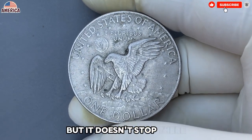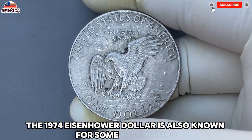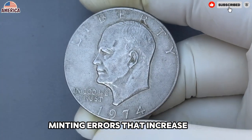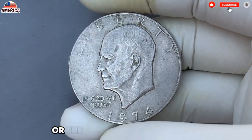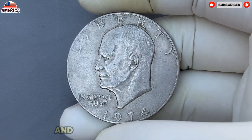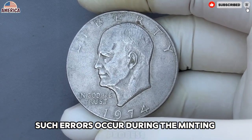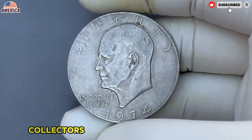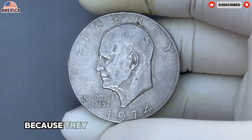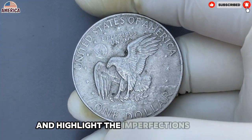But it doesn't stop there. The 1974 Eisenhower dollar is also known for some fascinating minting errors that increase its desirability. These can include doubling of the die on the lettering or the eagle, off-center strikes, and even some rare die cracks. Such errors occur during the minting process, making these coins truly one of a kind.